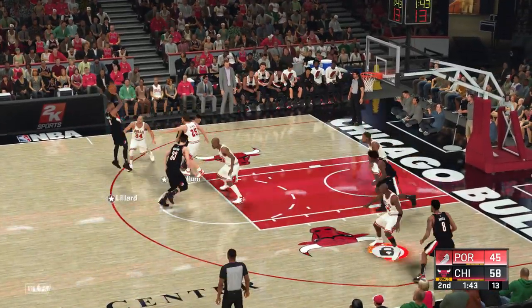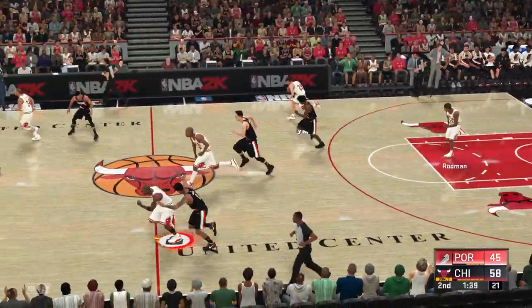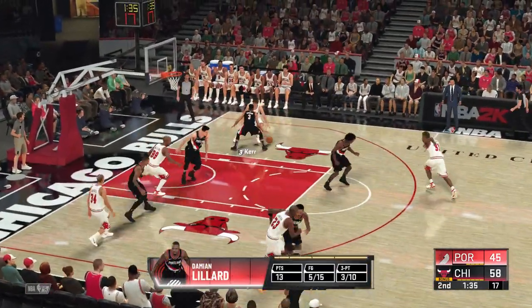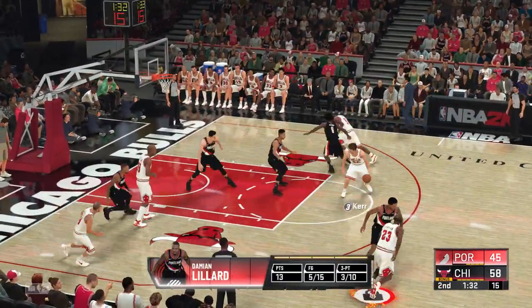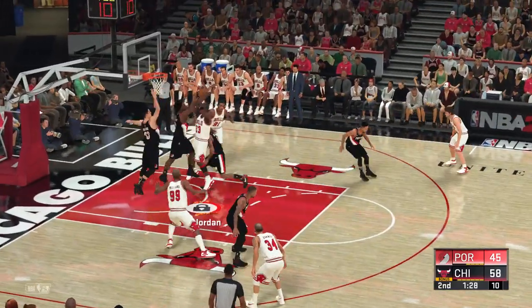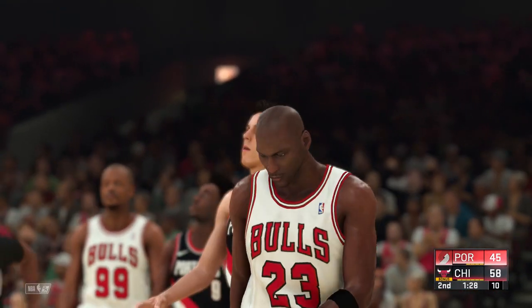McCollum dishes to Lillard. Lets it fly. Rodman grabs the miss. Rodman's got rebound number 10 tonight with that last one. Just cannot get anything to go. If there's going to be a way to get out of this hole, I don't think he'll be the one to do it. And he's fouled pretty hard on that shot, but he's got the chance to pick up the points at the line. Nasir Little picks one up.